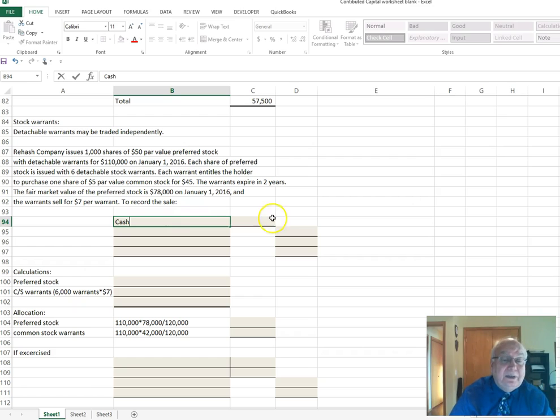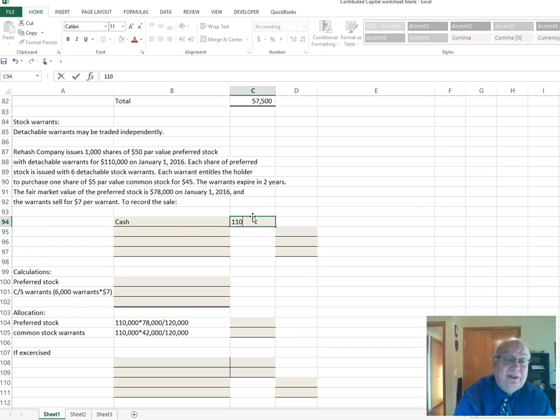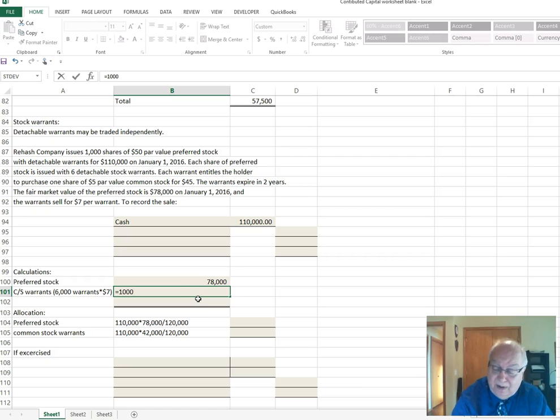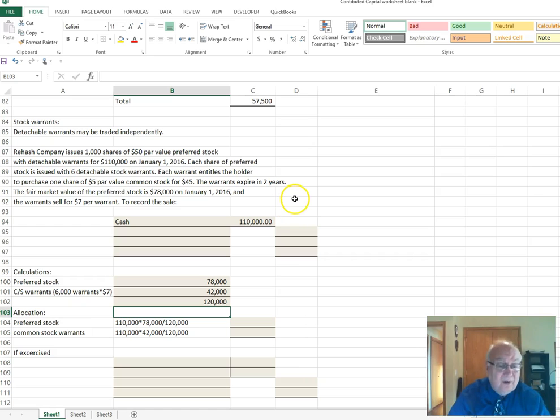Well, the cash is real easy because that was given to us. That's 110,000. Then we're going to come down here and do some calculations though. The preferred stock was given to us at 78,000. That's what they said the value of it was. For the common stock warrants, however, we have 1,000 shares, and remember each preferred share of stock has 6 warrants attached to it, and it's worth $7, for a total of $42,000. For a total of 120,000 altogether.